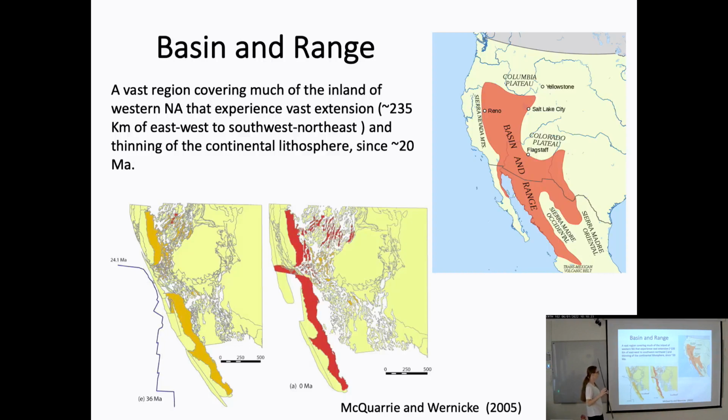The one thing I want you to remember from this is that the West Coast was moved westward about 235 kilometers from stable North America. So as this Basin and Range opens up, the West Coast actually moves westward. This is a reconstruction of the opening of the Basin and Range by McQuarrie and Wernicke from 2005, and I'm going to use this reconstruction later on, so I want you to remember this.